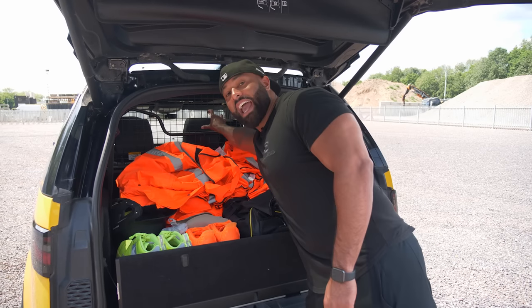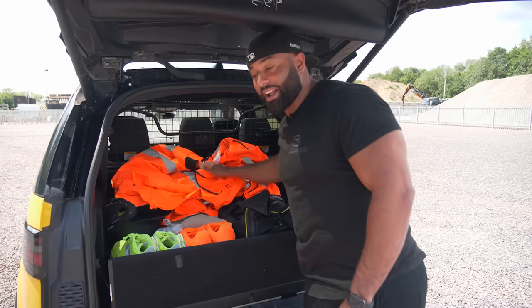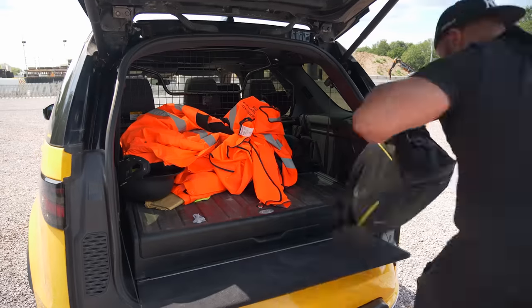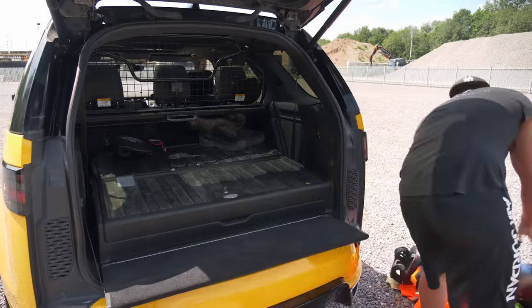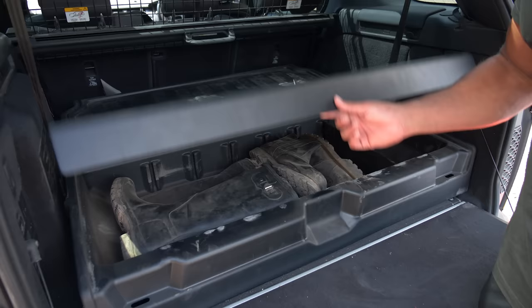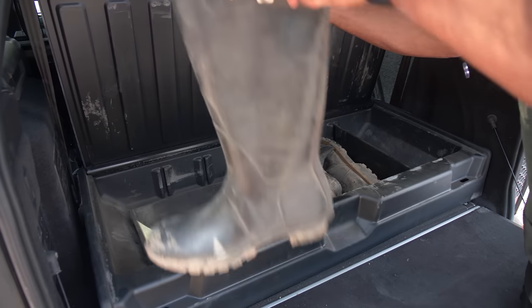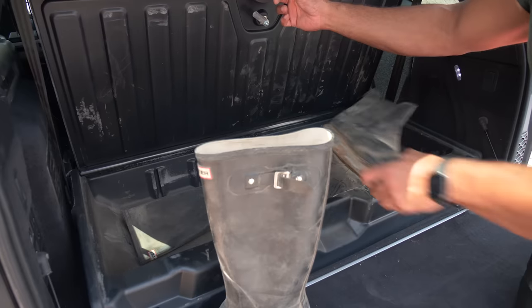I have gone for the cage to protect anybody sitting in the back. So if I put my foot on the brake and the car jerks forward, everything won't fall into the back. In these waterproof compartments, I can store anything which I take off me, which is wet. So if I'm out in the rain, I've actually got Wellingtons in here. I've got my snap-on boots.